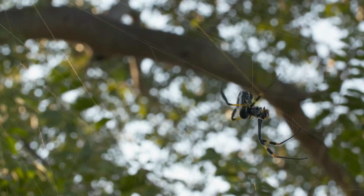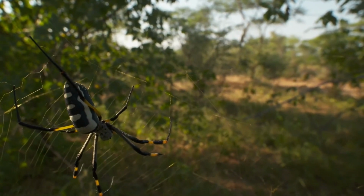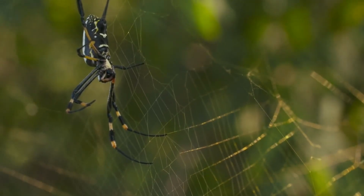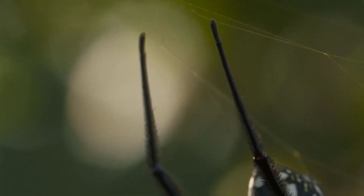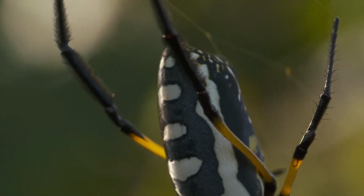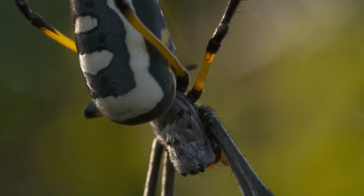In the brush underneath the baobab's branches, an orb weaver gracefully scales her web. As her name suggests, the golden orb web spider's silk is yellow. With a body more than an inch long and a leg span of 5 inches, the banded-legged golden orb web spider is a formidable huntress.